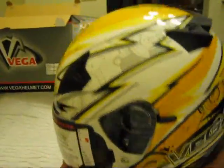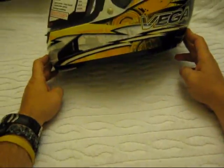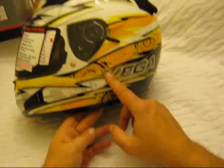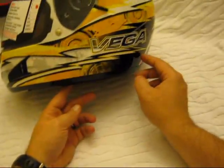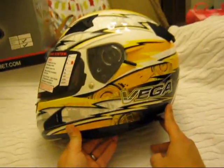So there is my new helmet. Like I said, I thought the graphics on them were pretty cool. The pattern was the same. They had it in blue, gray, and black, and white, and the yellow. I actually liked the gray and white the best. It was really cool looking, but they didn't have it in a medium.